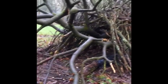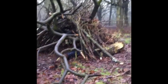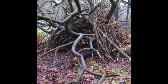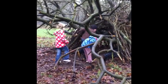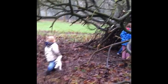We've just found this den in the middle of the park. How cool is that? Does anyone want to go in the den to show the scale? I'm going to go in the den! Oh, Alfie, you'll make it look enormous.